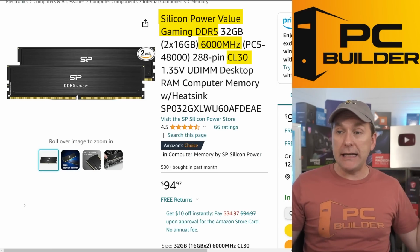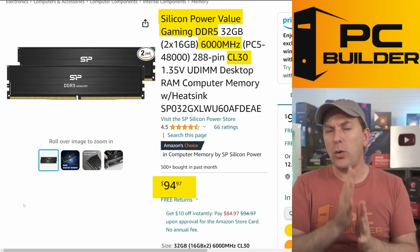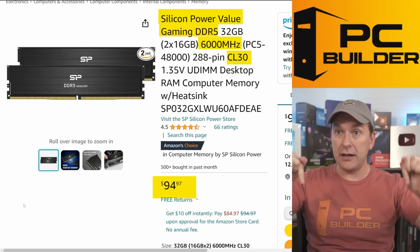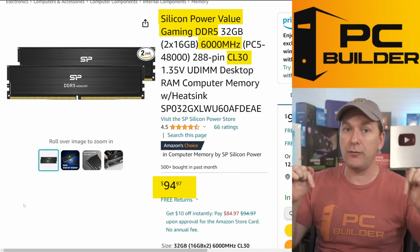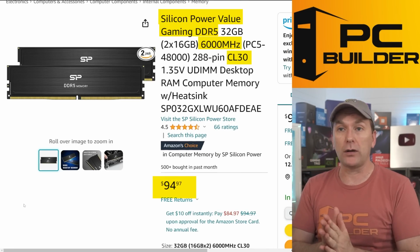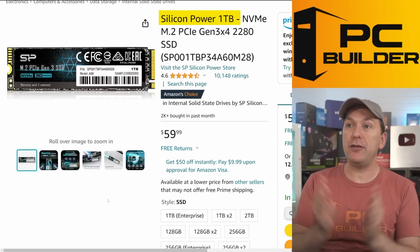This is a non-RGB kit right now for $95, about what they're going for if you don't find a sale. Remember, it's linked down in the video description. This is absolutely fine. If you want an RGB kit, I'll link an alternative one down there as well. It's about $15 more.